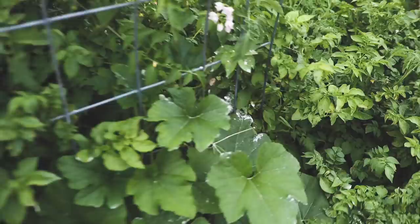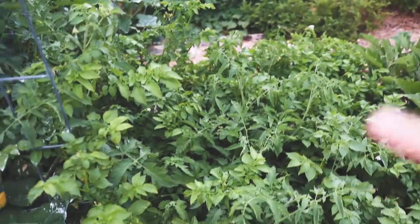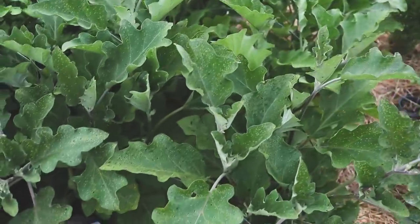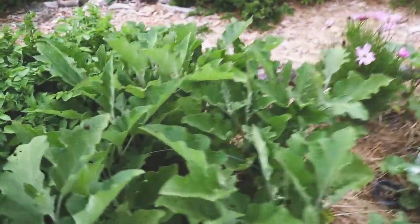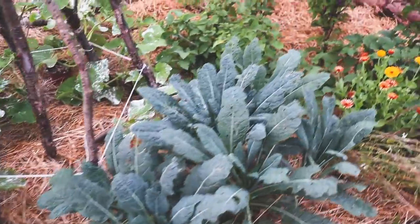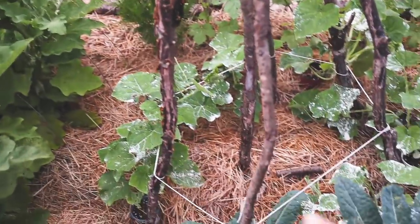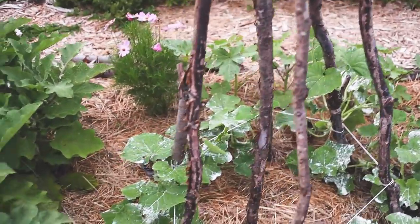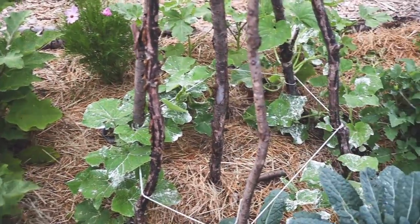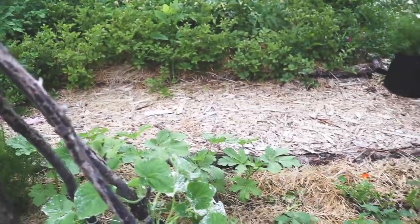about here. More potatoes. This was I think red or purple, I can't remember. We have red and purple, I just don't remember which is which. And then eggplant, which is doing awesome. Japanese beetle, dinosaur kale, more ground cherries, and cucumbers that I'm training up this trellis. They're doing okay, not great. A few more peppers, and I've got some okra back there.